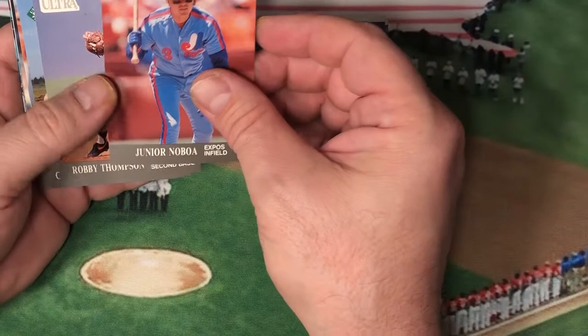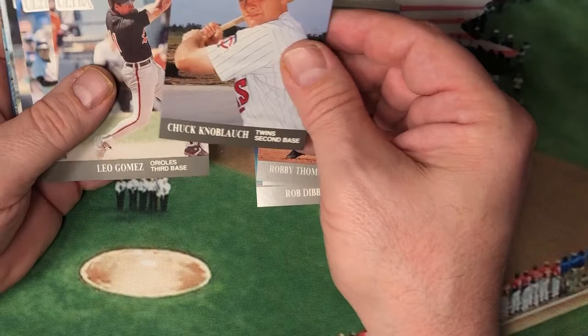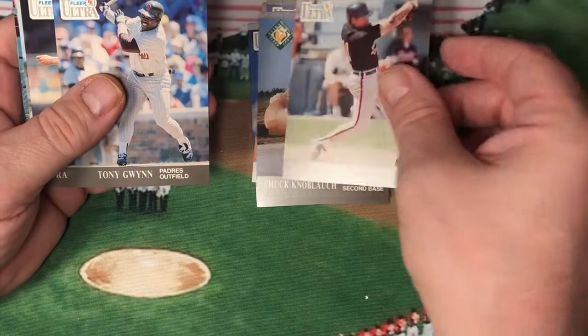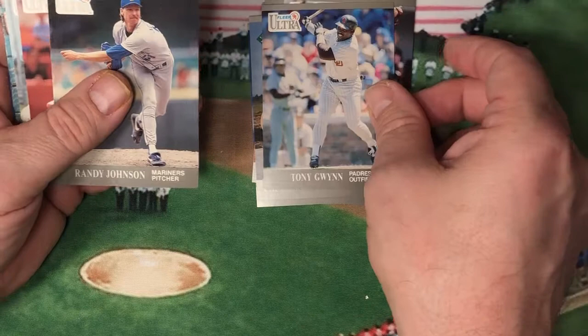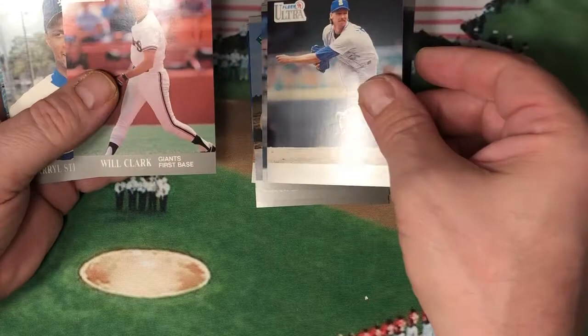Junior Noboa. Robbie Thompson. Chuck Knoblauch. I recognize him. I think he later on goes to play for the Yankees, if I'm not mistaken. Leo Gomez. Ah, there's Tony Gwynn. Yeah, we'll definitely hang on. Oh, here's another one. Yeah, Randy Johnson. It's not his rookie card, I don't believe. Let's see. Says he played for the Mariners in 90, so I think 89 was his rookie year.